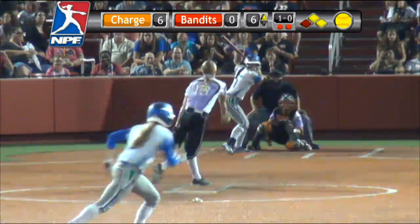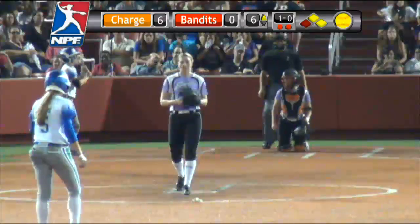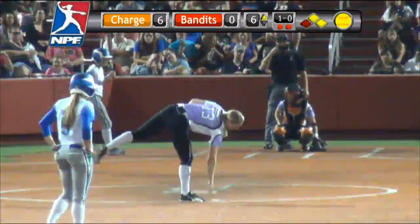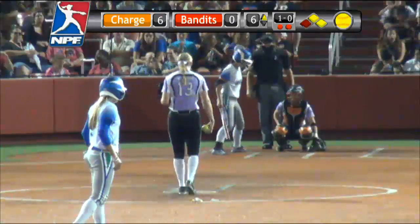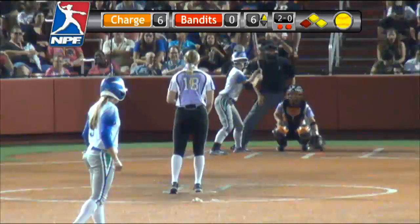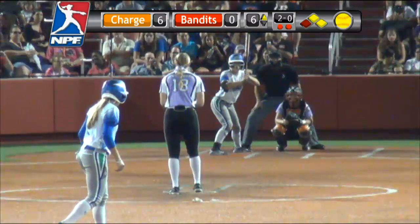Runner still on first and second. And Waldrop right now is just trying to bear down and keep the Bandits within striking distance. The Bandits want to make a comeback. They really have to hold the Dallas Charge here and get runners on base and get the quality at bats they need in order to make things happen.